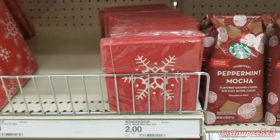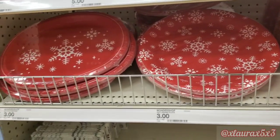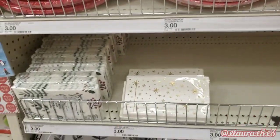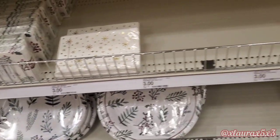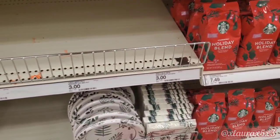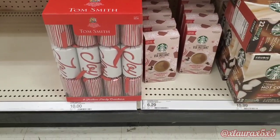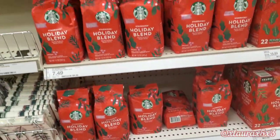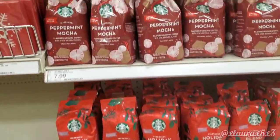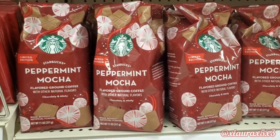They have lots of party items, plates, the rectangle type of napkins, etc. $3. $10 for this set of party crackers. And because these were right here, I will just show you, they have their Starbucks holiday blends, peppermint mocha. I know this is very popular.